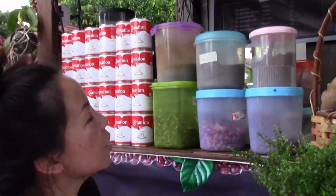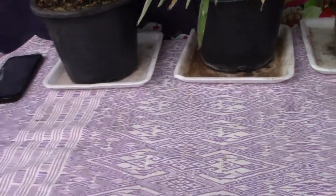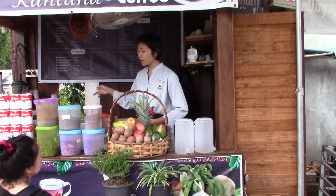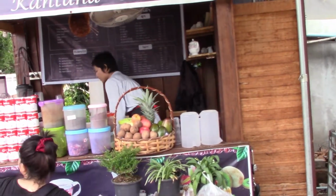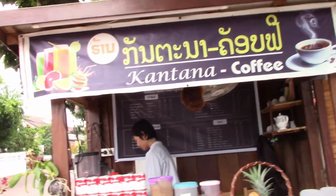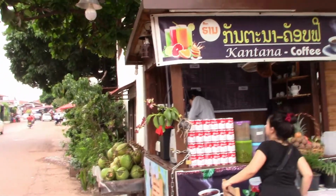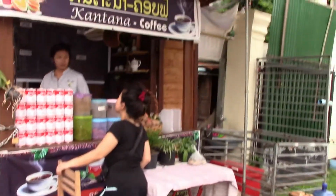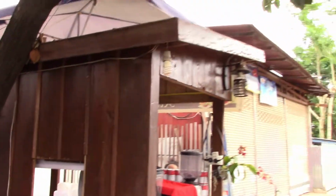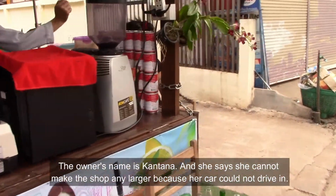Now we're walking in Vannaly's neighborhood and found this little tiny coffee shop. And we're sitting at the table. It's a one table coffee shop. Let me show you how it is. And this lady, the sole employee or perhaps the owner of this coffee shop, and it is Cantana Coffee. And we just ordered two cups of coffee and she's making it. And this is the entirety of the coffee shop. How good is that? It's very efficient.